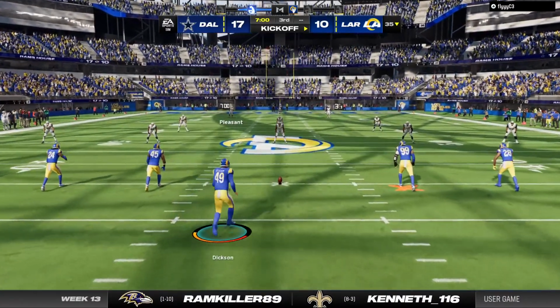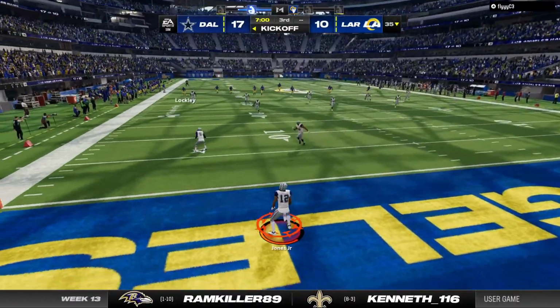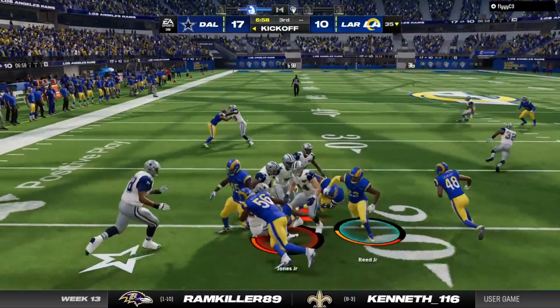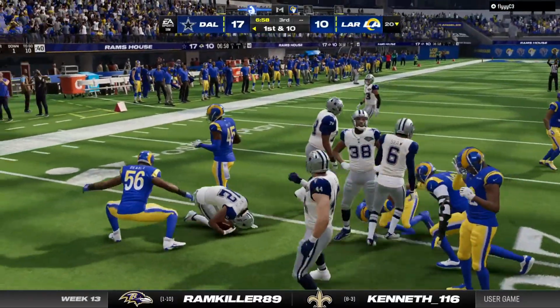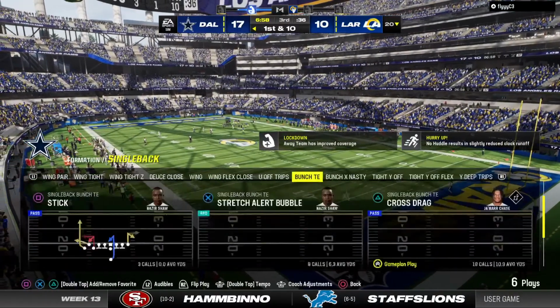One touchdown is the difference. 17-10 our score, and we are back underway on EA Sports. Oh, the return is Jones from the end zone. And that decision to bring it out ends up not being a good one. Costs him about 5 yards as he's tackled at the 20.